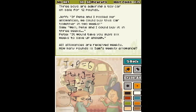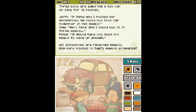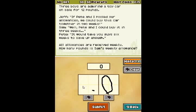Jeff gets 2 pounds a week in allowance. Well, if J's getting 2 pounds a week, remember that J plus S, Jeff and Sam, got 2 pounds a week combined total. So if he's getting all 2 of it, Sam's getting absolutely nothing. Follow that? Good. Probably not.